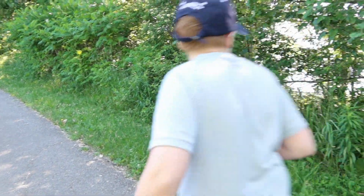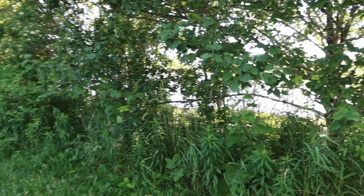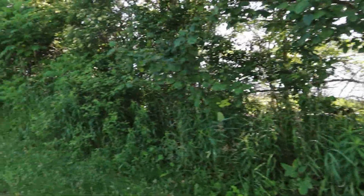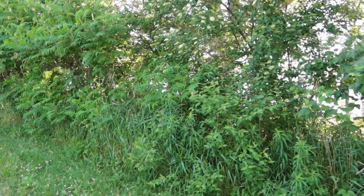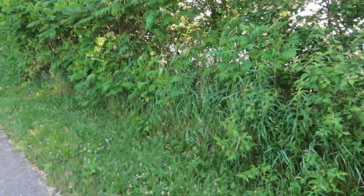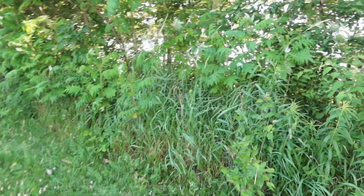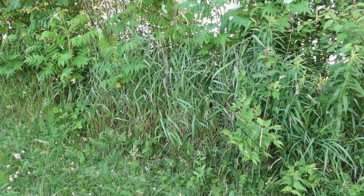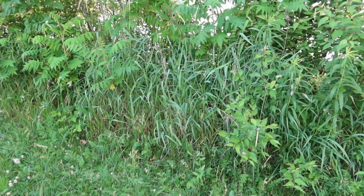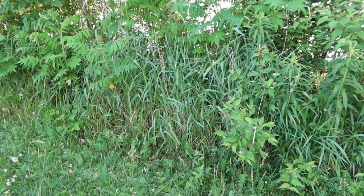Might be a bird. Might be a squirrel, bunny. What? Go over there. What is it? It's a bird. It's a bird?